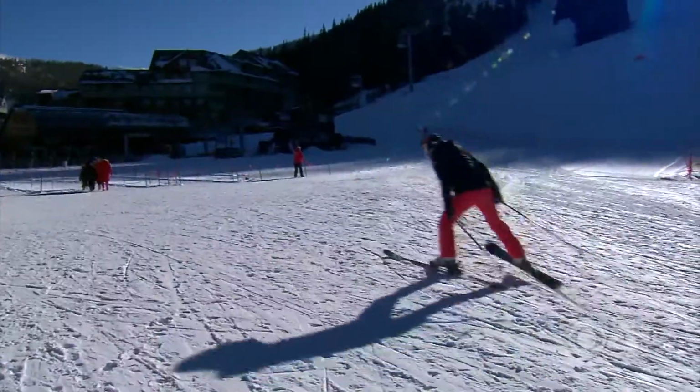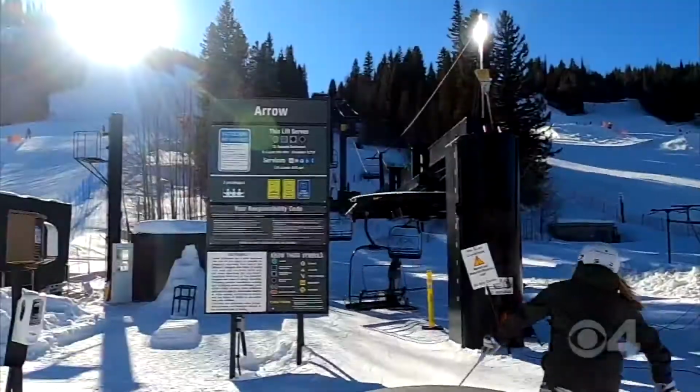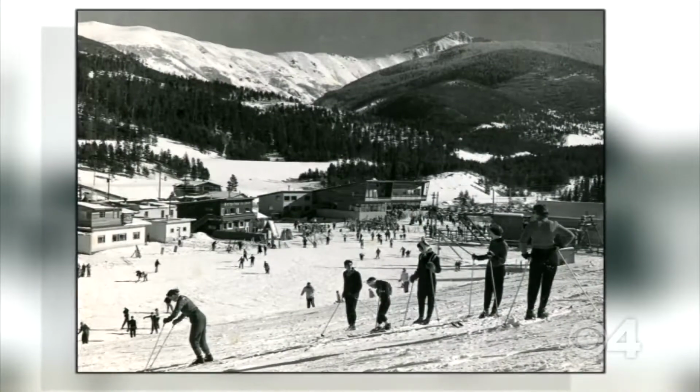It's all about location, location, location. Winter Park is synonymous with one thing. There's so much ski history here, ski jumping to alpine skiing.